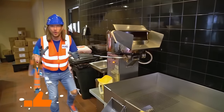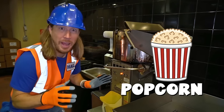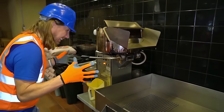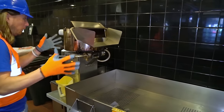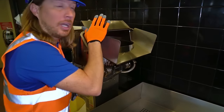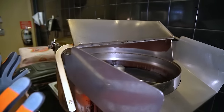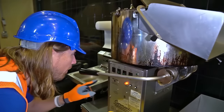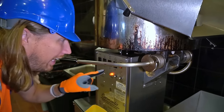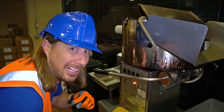One of my favorite things in the movies is popcorn. And we're behind the scenes. We're gonna learn how the popcorn is made. Check this out. This is a humongous popcorn machine. We've got our kettle there. It's warming up. And you can see the auger inside, spinning around. This is gonna be great. All kinds of cool switches here. We've got our power, we've got the heat, we've got the kettle motor, and a really special button for some oil at the top.